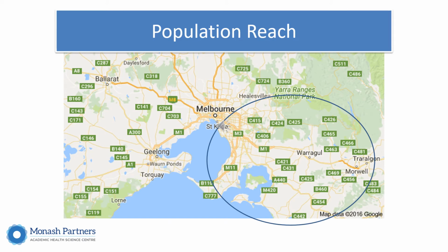Through the Monash Partners partnership, we have a population reach of about 3.5 million Victorians. As you can see in this circle here, we have a recent associate member of La Trobe Regional Hospital, and so that takes our reach further along the southeast corridor.